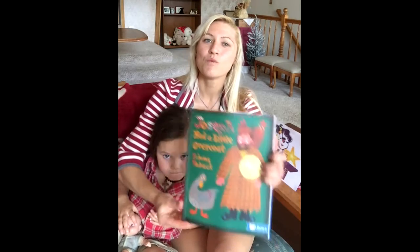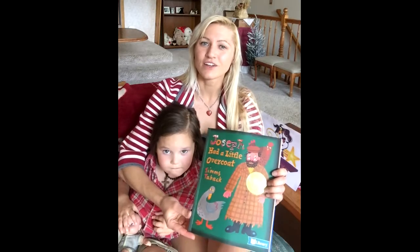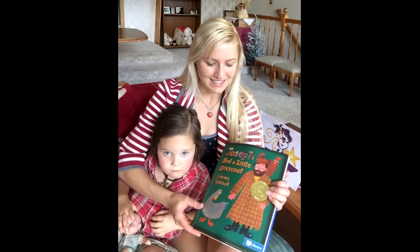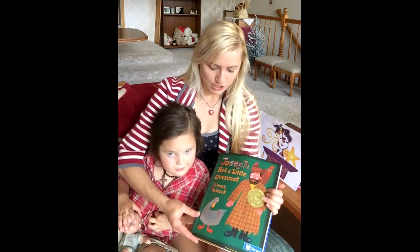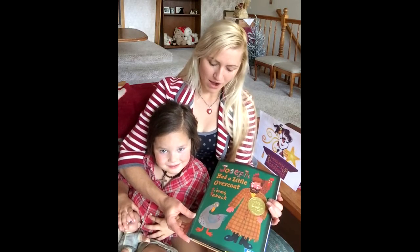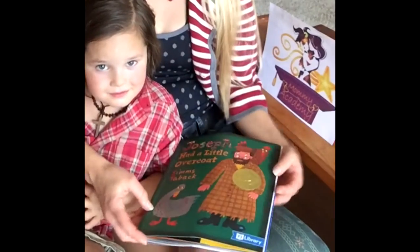So this looks like a wonderful story. It's very colorful and cute. We have a goose on the front and a man with glasses. Are you ready to read about Joseph Had a Little Overcoat? Yeah. And this book is by Simms Taback. Here we go.